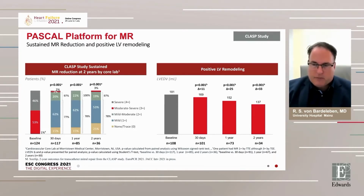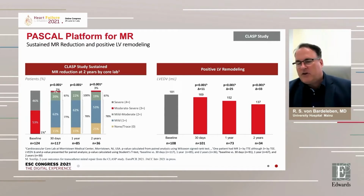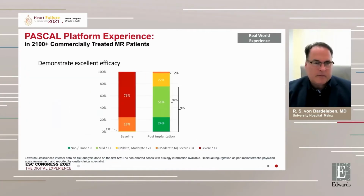What is also very important is that a positive LV remodeling was seen in those patients. Coming from a left ventricular end-diastolic volume of 181 cc, which was non-indexed, but which covers the experience of previous TEER, we could see that at 30 days a significant reduction was seen, as well as a more pronounced reduction in LV volumes over 1 and 2 years.